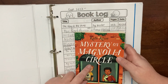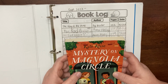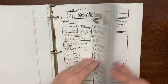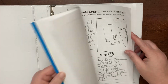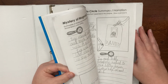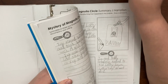My third grader recently read this book, The Mystery on Magnolia Circle, which he liked. It started out a little depressing, and he was concerned that he wasn't going to like it, but he actually really enjoyed it. For that one, I made a little comprehension pack for him to do, and that went really well. But I don't have time to create that kind of stuff for every book he reads. But it was a good one.